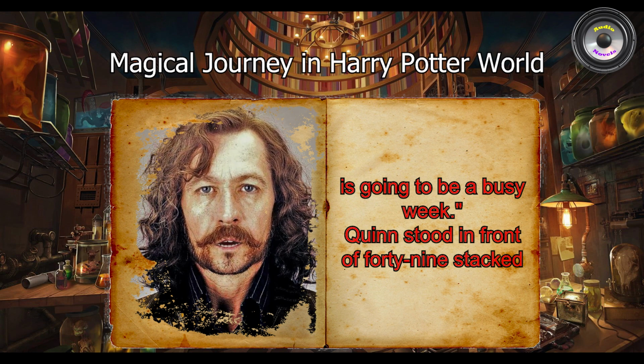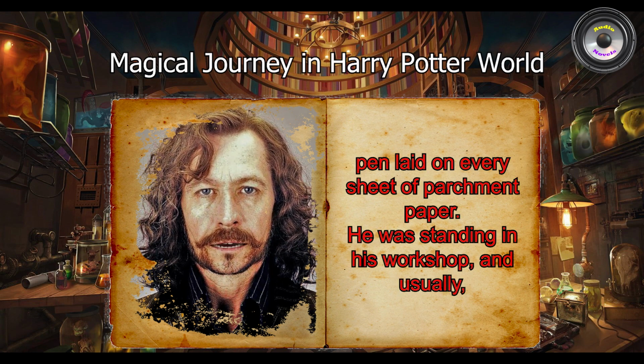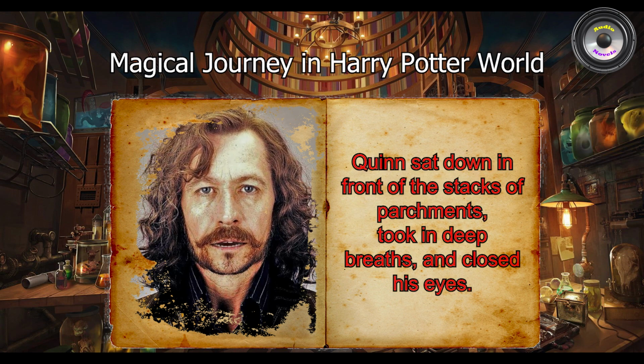Quinn stood in front of 49 stacked sheets of parchment paper, arranged neatly in the order of 7 by 7. A fountain pen laid on every sheet of parchment paper. He was standing in his workshop, and usually, there would be a center island table standing in the place of the stacks of paper, but that island table had been shrunk down and set on the side. Quinn sat down in front of the stacks of parchments, took in deep breaths, and closed his eyes.